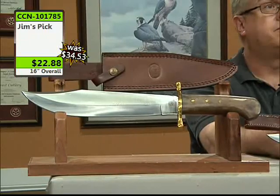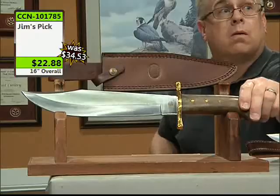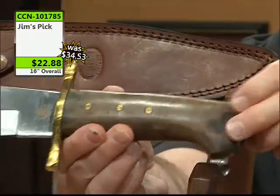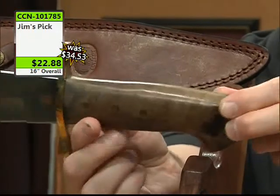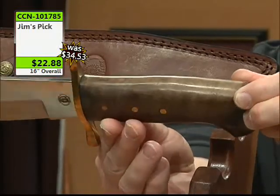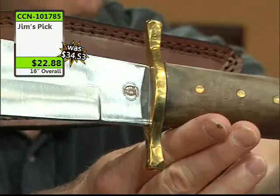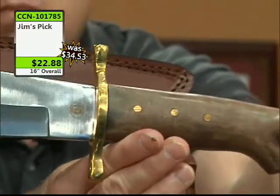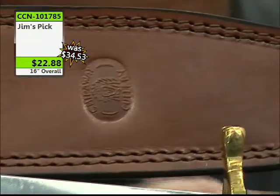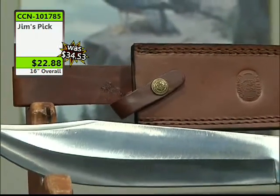Check this one out. Here's 16 inches overall. This is a monster buoy. That handle, and I got a fat boy hand. Look at the handle on this thing. Buzz is holding it right there. It's beautiful walnut. Check it out. That is a big one right there. 16 inches overall. That big brass guard you're looking at has been pinned through the handle 3 times. Highly polished stainless steel blade. Huge clip pointing on it down there. And of course, it comes with a double stitch leather sheath. Was $34.53. You're only paying $22.88.